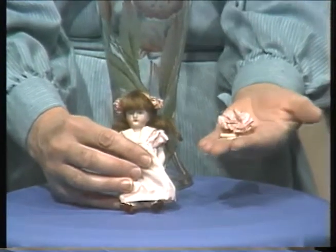I think I've said everything on it except I didn't put the value on it, and I would say it's worth between $75 and $100. It's in beautiful condition. And it's a family piece I wouldn't part with. Thank you, Betty, very much.